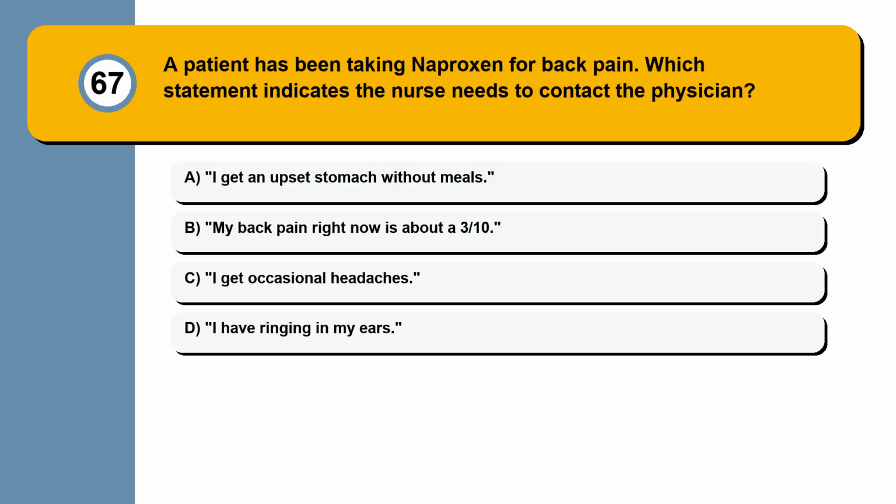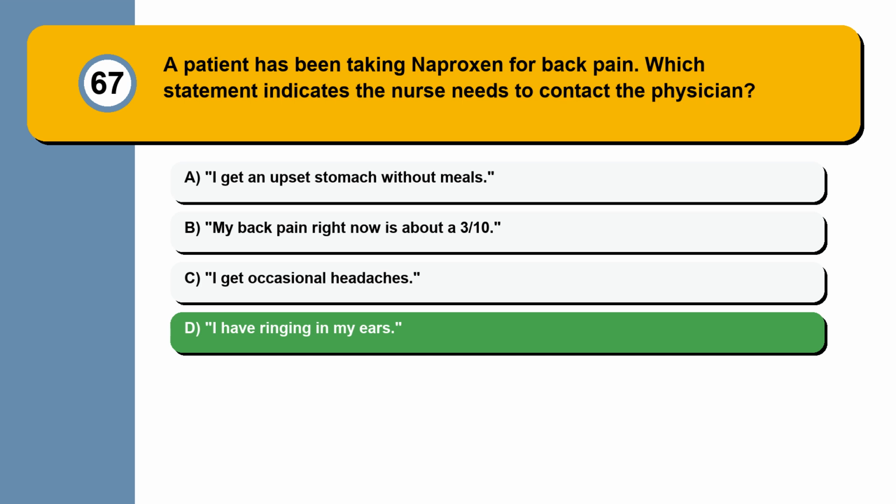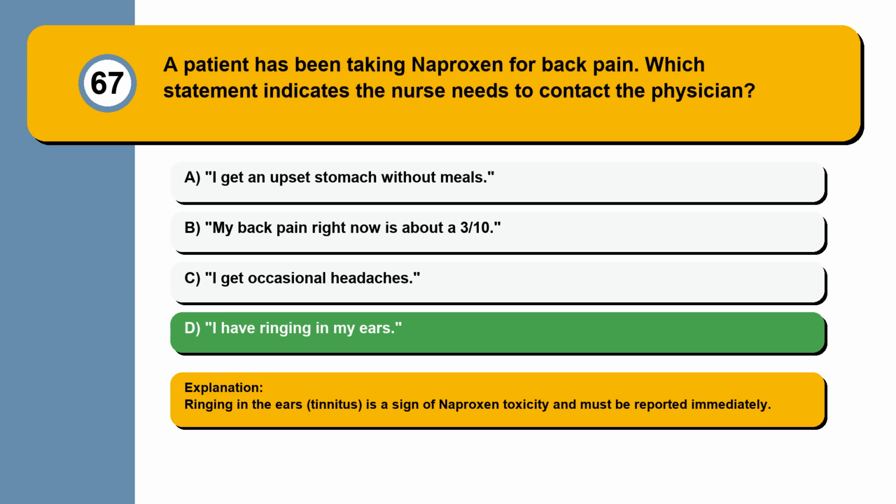Question 67. A patient has been taking naproxen for back pain. Which statement indicates the nurse needs to contact the physician? I get an upset stomach without meals. My back pain right now is about a 3/10. I get occasional headaches. I have ringing in my ears. Ringing in the ears, tinnitus, is a sign of naproxen toxicity and must be reported immediately.